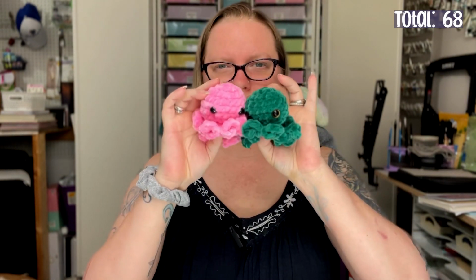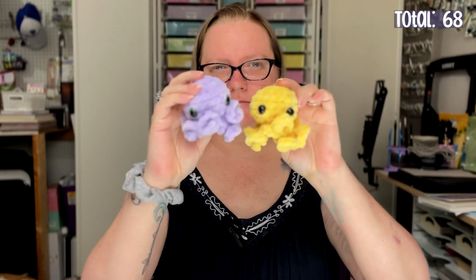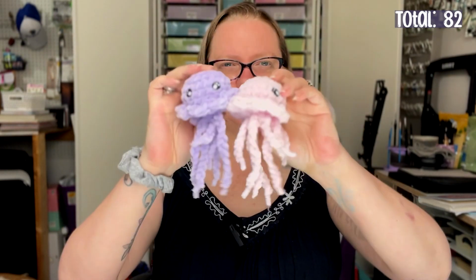Next up are some more octopus plushies. Octopi. Same pattern as before, just with a different weight of yarn. These are made from Parfait Chunky instead of blanket weight yarn. So we've got these 2, 4, 6, 8. 8 little octos.